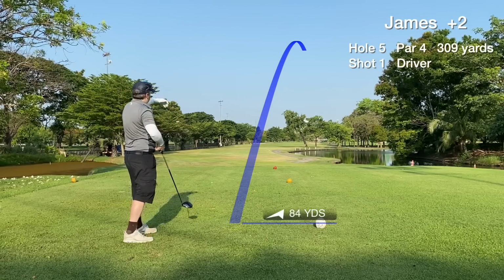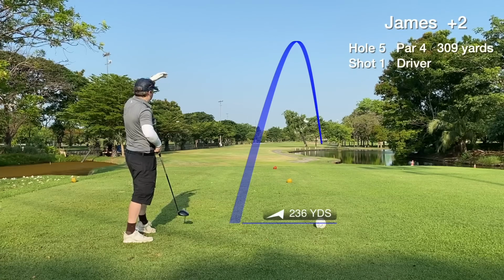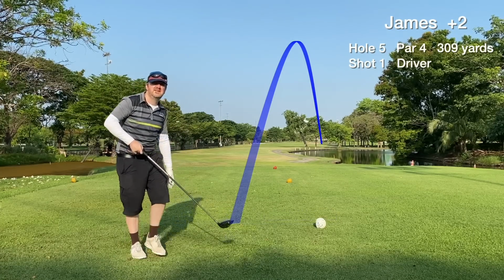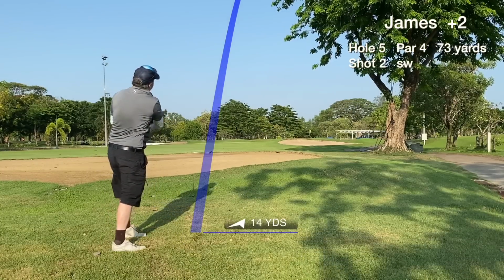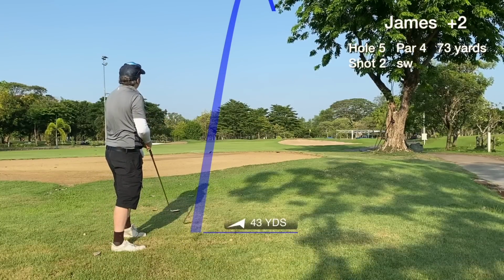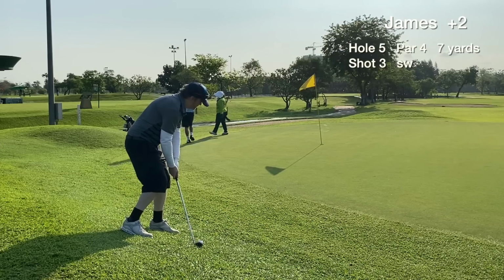Hole 5 is a short par 4. Probably shouldn't be taking driver here. And we're in play on the right, in the first cut to the right. Just a sand wedge into the green. I thought this was on the green, but it rolled through to the back edge.